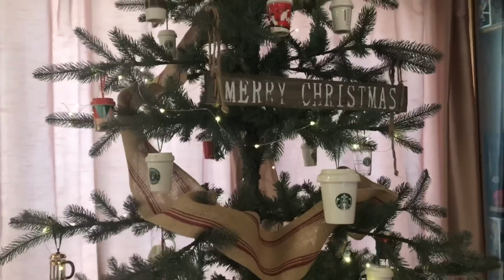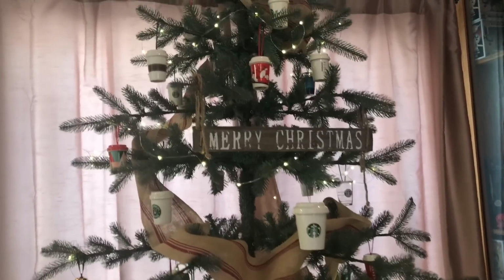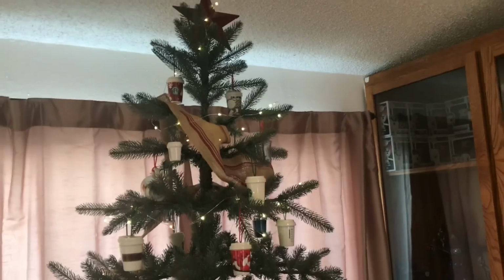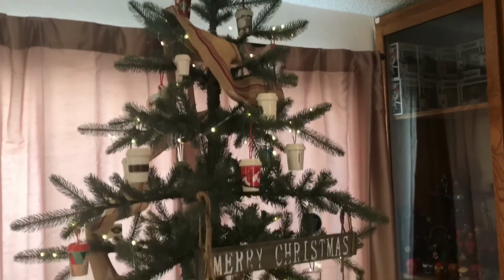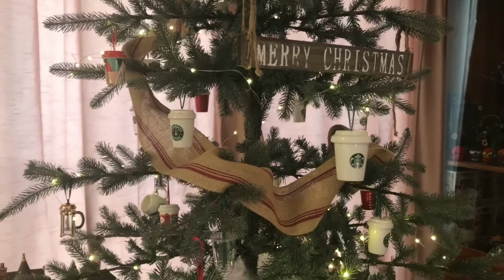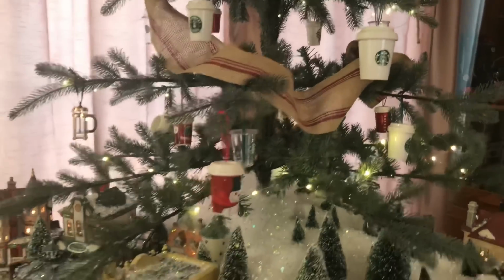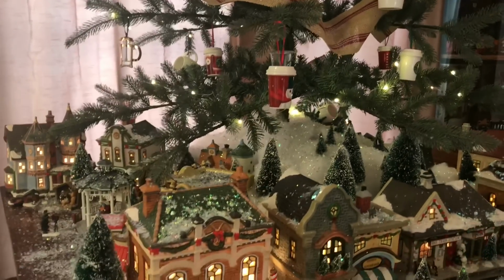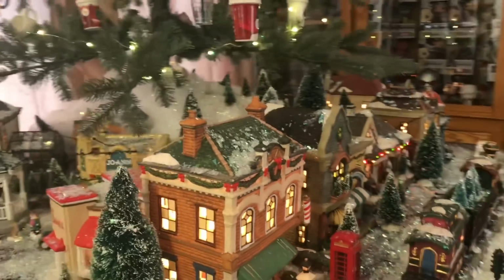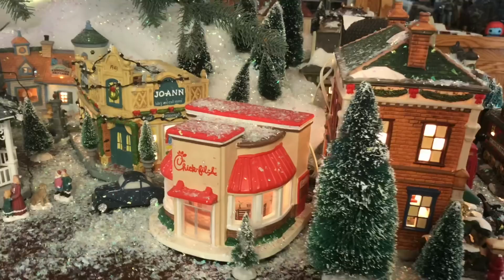But here it is. And I felt that this wooden sign with the twine, it actually already came with the twine, went perfectly with the coffee bean, coffee sack kind of look that we have going. And I'll try to take a little video more in the evening time, so we don't have the backlight from the window. But I did close the curtain at least, to give you guys a better look of this village.